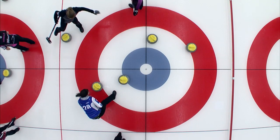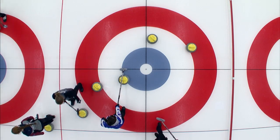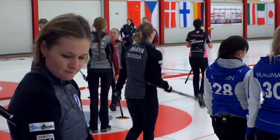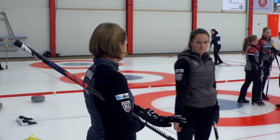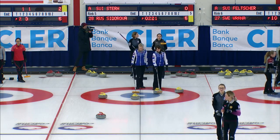She gets it. Well played. Oh, nice controlled weight. Although with those four rocks, the back one wasn't really a big factor, I don't think. No. She had to get the counting rock out first. Indeed.